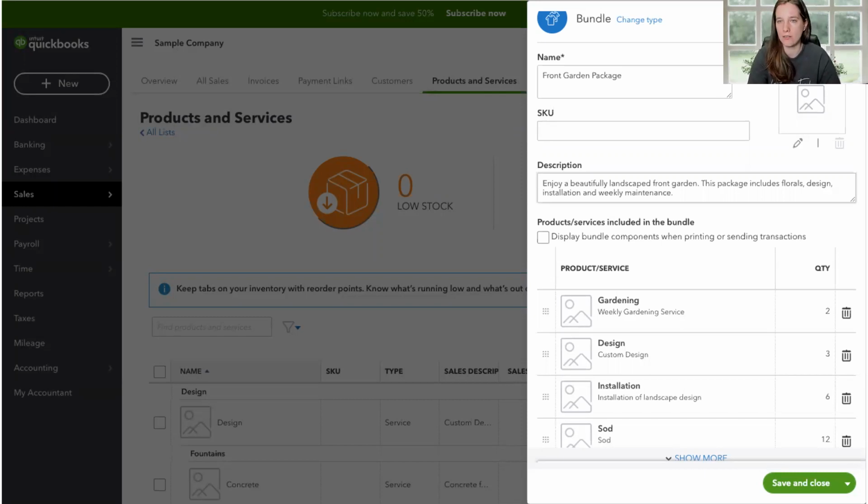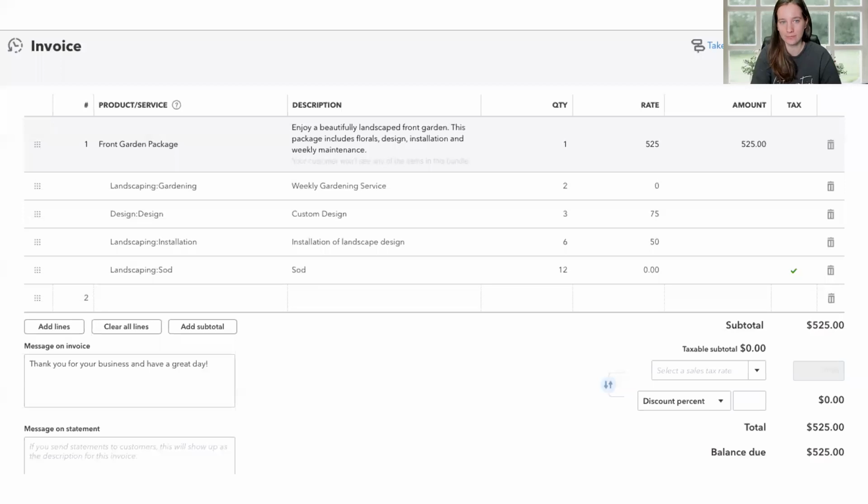So I think that's a really helpful tool, because a lot of times people are like, well, I don't want my clients to see that. You don't want your client to see the cost of sod, because they might be like, well, I'll just go buy my own sod. What on earth? So very helpful.